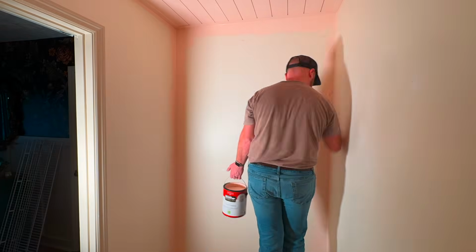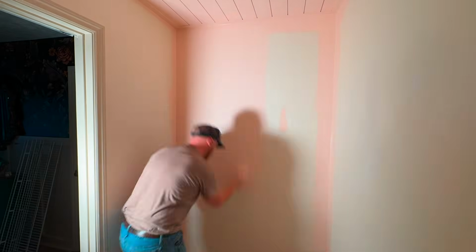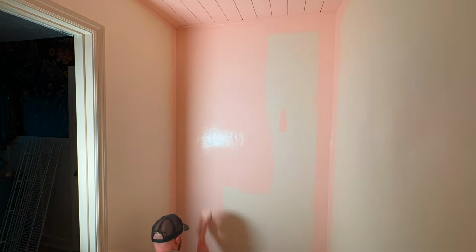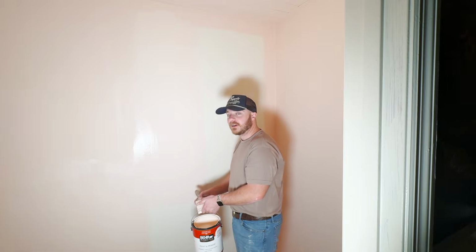Of course, I didn't have a single usable paint roller, so I'm having to brush the entire closet by hand. This is taking way longer than I wanted it to, but hopefully this paint will still look okay. We are gonna cover most of it up.